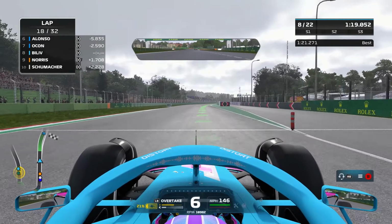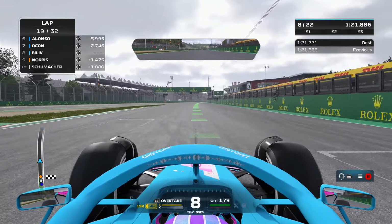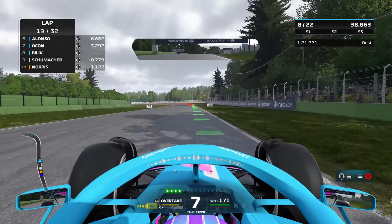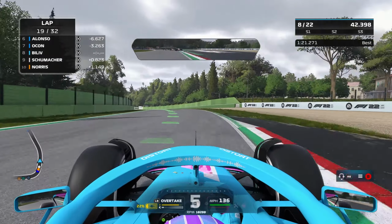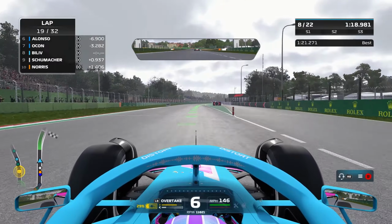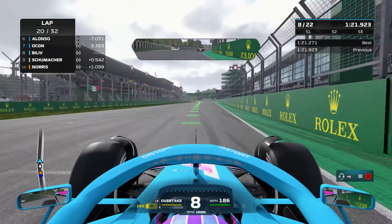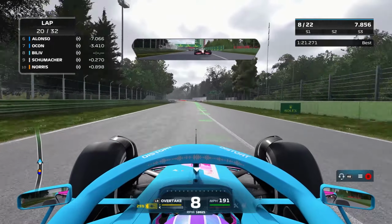And I've managed to do well enough to keep them out of DRS zone and stay over a second ahead at the start of this lap. So hopefully I can just keep doing that and keep them a second behind each lap. Now Schumacher in the faster car has got ahead of Norris, so I'd expect him to be getting DRS on me now, probably because he is a lot closer. So Schumacher's going to have DRS on me, but I don't think he'll have enough to get past me in this straight. So I'm not going to use my ERS, and I'm going to save it till the next lap when I can actually probably have to fight him, although he is getting very close.